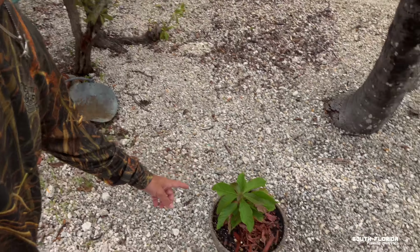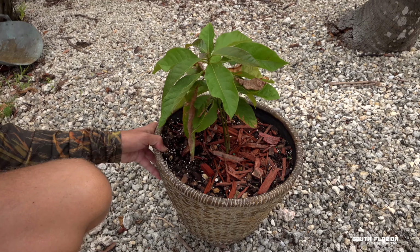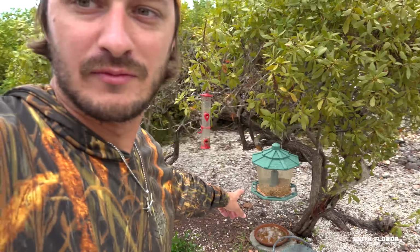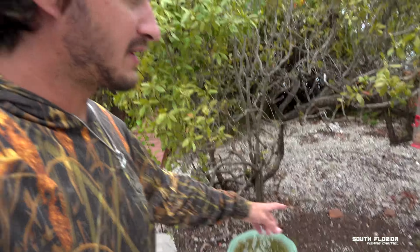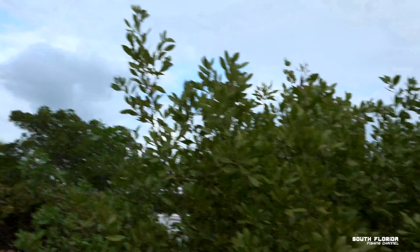But she doesn't listen. This is my avocado plant. It's gotten freaking huge. There's actually two of them in there. Put a lot of love into that plant. These are my bird feeders. I got a bird bath. We got a lot of squirrels coming in now, a lot of birds. Pretty proud of that. We got doves flying around.